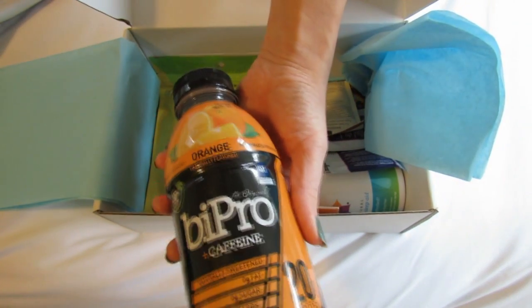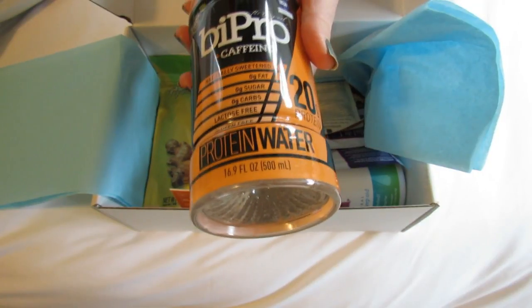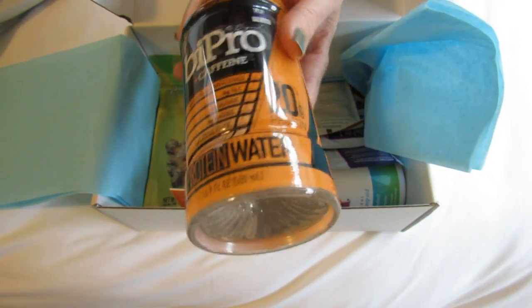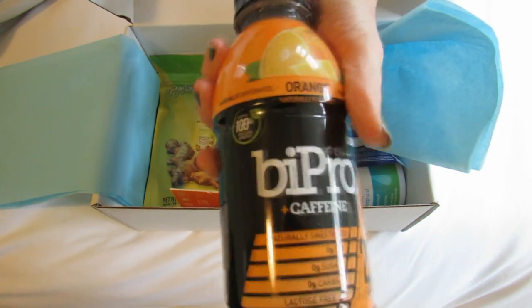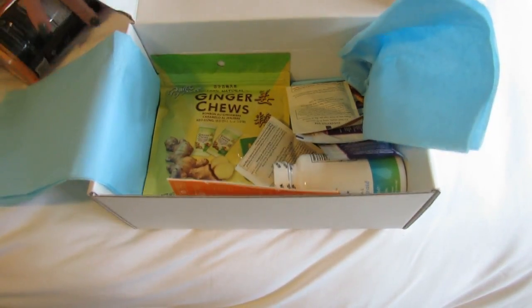Here is a BiPro Orange Protein Water with caffeine. It says 0 fat, 0 sugar, 0 carbs. Wow. But yet it has protein in it. So that's like a good sports drink, I guess, because you're getting the protein that you need, but without all the sugars and stuff that you usually find in some of the other sports drinks. I'll be interested to see how that tastes.